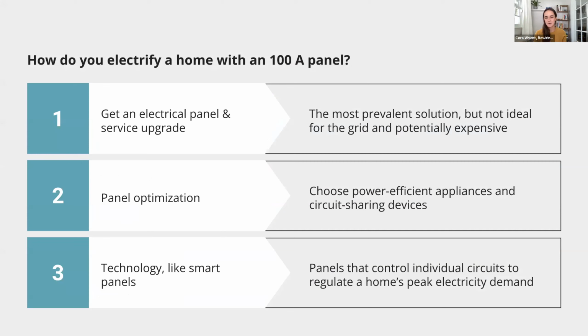So how do you electrify a home with a 100 amp panel? Fortunately, you have options. You don't have to just do a service upgrade, although that can be a good option for some homes. So option number one is get an electrical panel and service upgrade. This is the most prevalent solution, but it's not great for the grid. It could be expensive. Option number two, which Hannah's going to talk about in a lot of detail, is panel optimization. So choosing power efficient appliances and circuit sharing devices so that you can electrify even with a 100 amp panel. And then finally, option three is using technology like smart panels that automatically regulate your home's electricity demand to stay under a certain current limit.